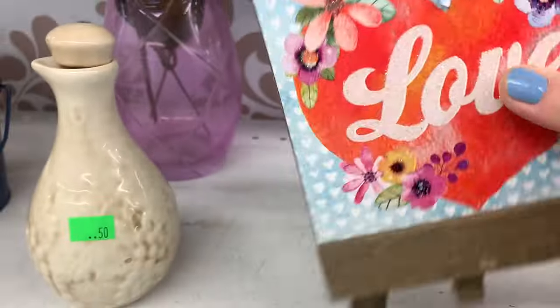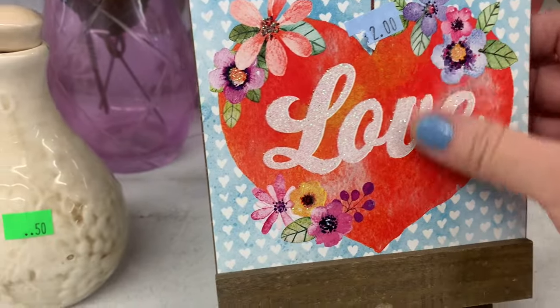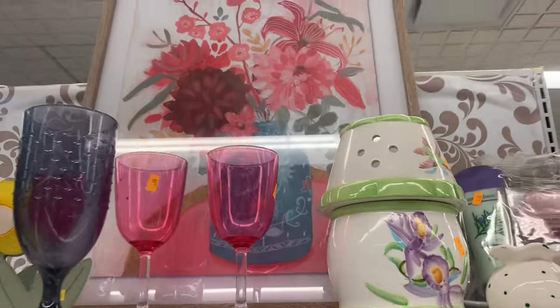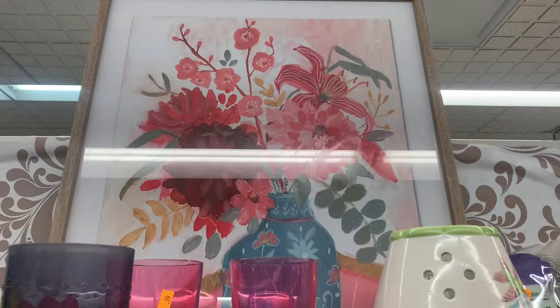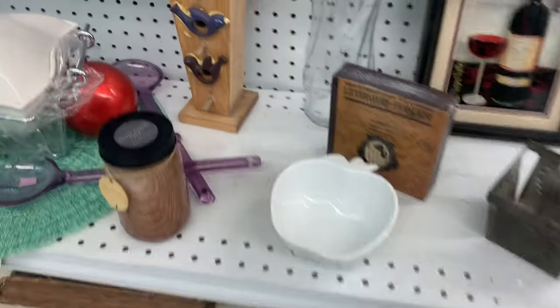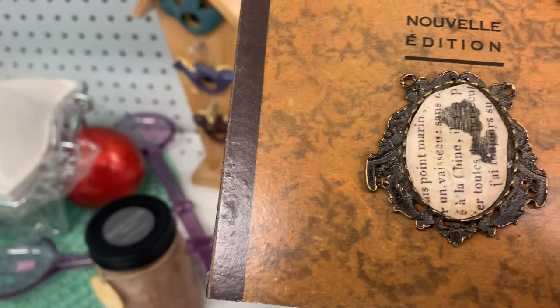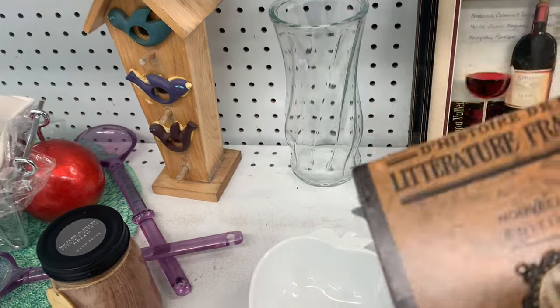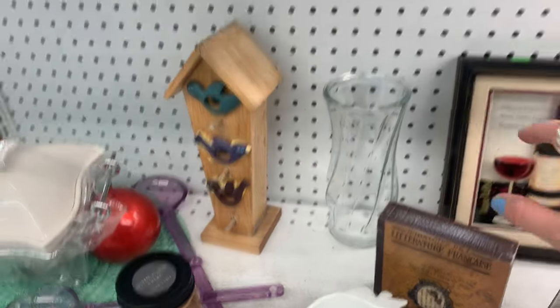I like these too. Not that I like the style of them. For me, as somebody who loves to paint, I would actually use those for canvas. And that easel would be a cool way to display your art. Here's another one of those. Like it. Don't love it for $5. I'm betting on the birds for $5.